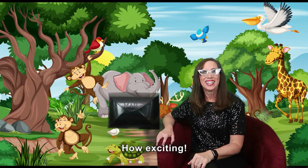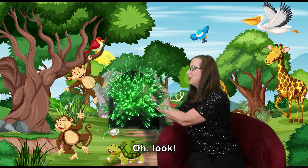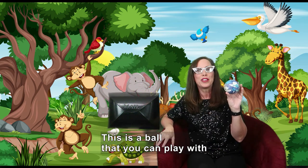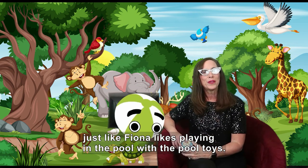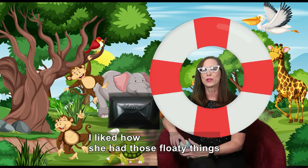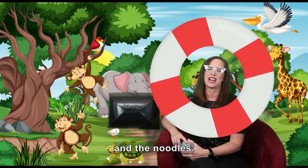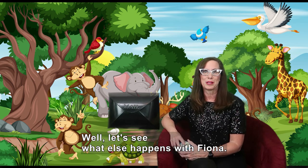How exciting! Let's see what's in the magic mailbox. Green fireworks burst. Oh, look. This is a ball that you can play with in the pool or in the ocean. Just like Fiona liked playing in the pool with the pool toys. I liked how she had those floaty things and the noodles. That was pretty funny. Well, let's see what else happens with Fiona.